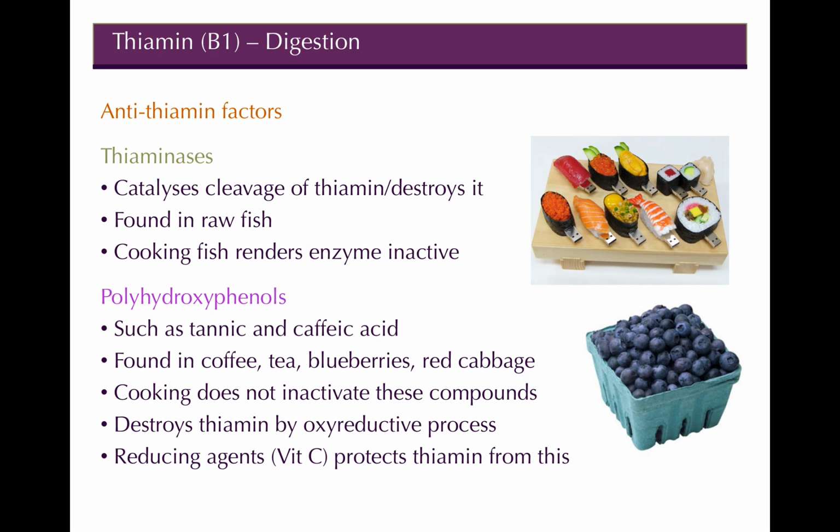The other food group, or the other compound, is polyhydroxyphenols. So, like tannic acid, caffeic acid, these are found in coffee, tea, blueberries, red cabbage. These are things that will unfortunately just destroy thiamine by an oxidative process. Unfortunately, cooking the cabbage or whatever doesn't render these things inactive. So if you're consuming thiamine at the same time as some type of grain, I guess, along with one of these food components, most of the thiamine will be destroyed. Consuming vitamin C at the same time can help protect it a little bit, but it doesn't fully protect it.